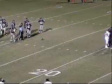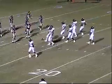Wilson. The offensive line coming off the ball. Another first down for the Cavaliers as the ball is actually going to be spotted outside the 10 at the 12-yard line. First down, Cavaliers. Fast-paced offense, keeping the motion, keeping the momentum going. Tez Parks controlling this offense, getting up to the line of scrimmage quickly and getting the play off.